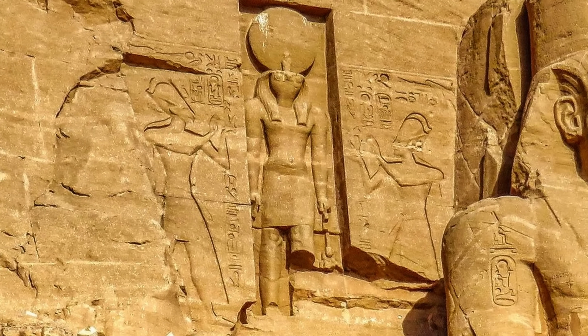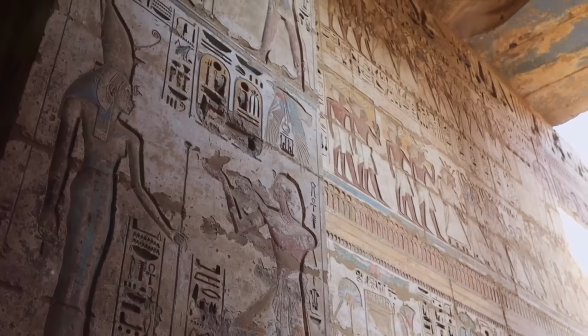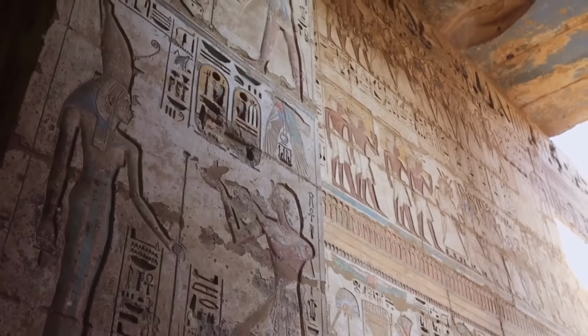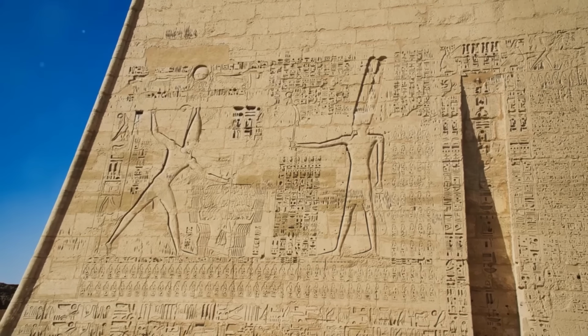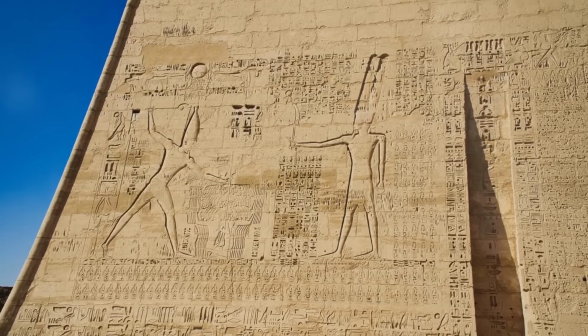The pharaohs of the Middle Kingdom, through their shrewd leadership and ambitious endeavors, ensured that Egypt would rise again to reclaim its place as a dominant force in the ancient world. Their legacy is a testament to the enduring strength and resilience of the Egyptian civilization.